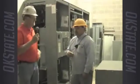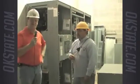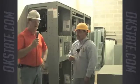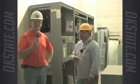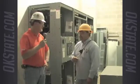So anyway, there's three electrical rooms in the building here. Like I said, this building could be fed from any one of the three transformers we saw that are being set outside, so it gives them some redundancy there, and that's basically the backbone of the distribution center in the stadium. Is that right? That's right.